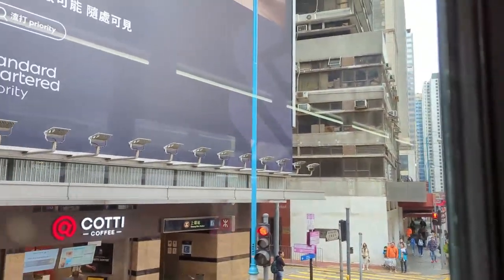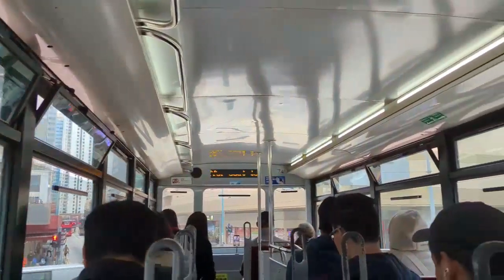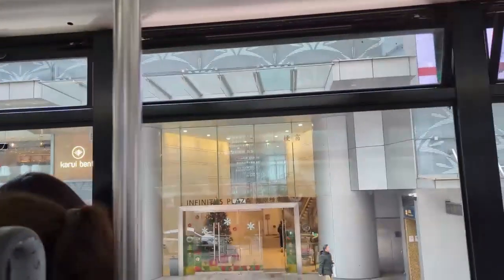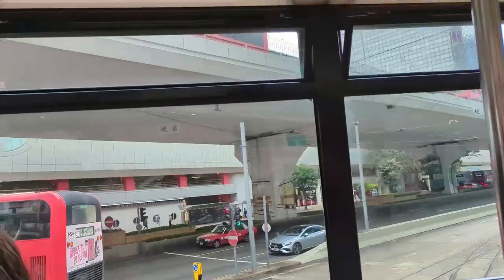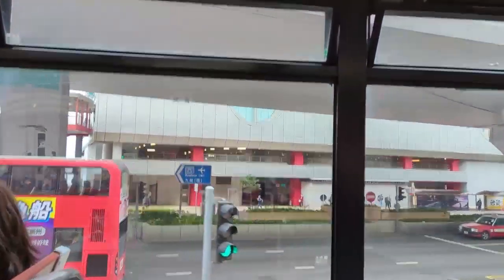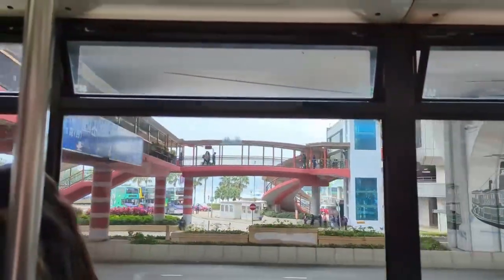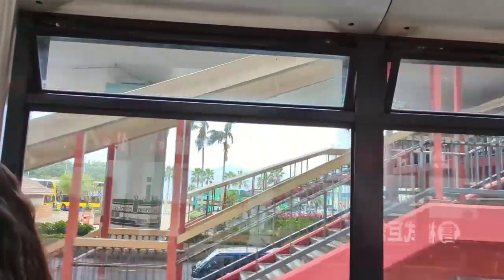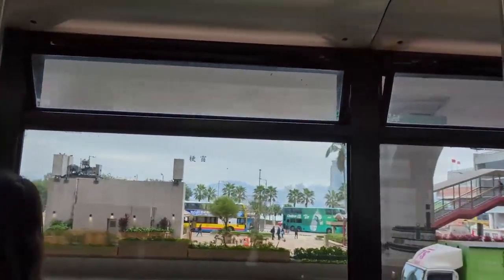This makes it an affordable and convenient mode of transport for short journeys within the city. The tram moves at a relatively slow pace, allowing passengers to enjoy the scenic views of Hong Kong Island. It is a charming and nostalgic way to experience the city's streetscape. It has become a cultural icon of Hong Kong, featuring in many photographs, movies, and artworks. The ding-ding sound of the tram bell is a familiar and distinctive sound of the streets of Hong Kong.